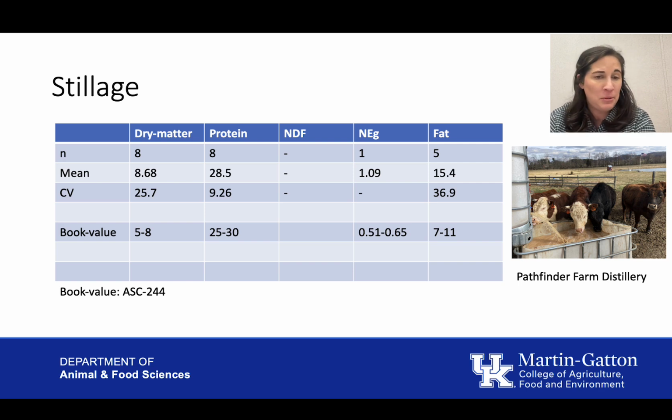And again, it's a small number of samples that we're dealing with, so I try not to read too much into it. But fat is one of the things that can limit how much of this we want to feed. If we get too much fat in the total diet, we can end up impacting fiber digestion. And in these high forage diets, where fiber is very important as a way to add energy to the diet, we don't want to do something that's going to negatively impact that fiber digestion. And so that variation that does exist with the fat content is something that we should be aware of.